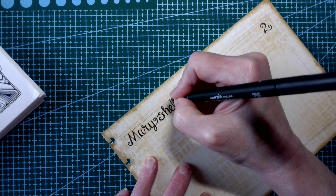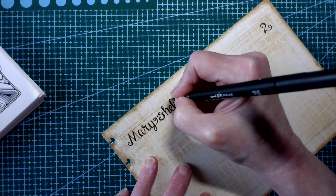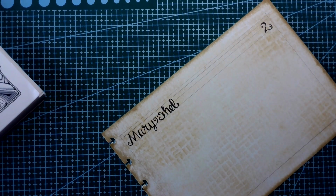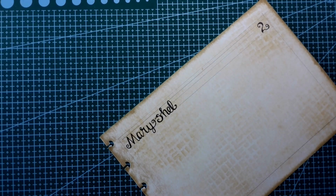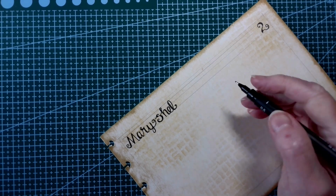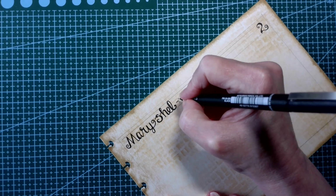It's not just about tangles for me. It's about all aspects of art, using different materials. I might even do some collage on a page. And this is by, I can move that one out the way now because that's good. Finished with that. MaryShel, and it's by Alena Light.